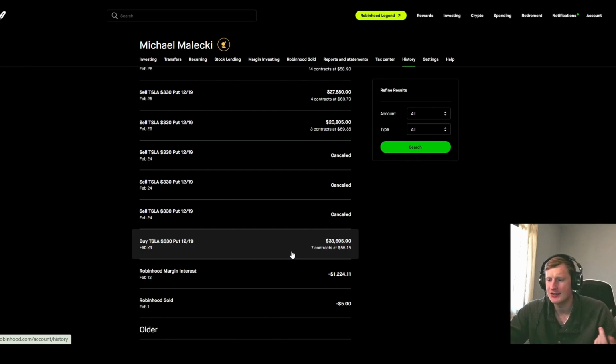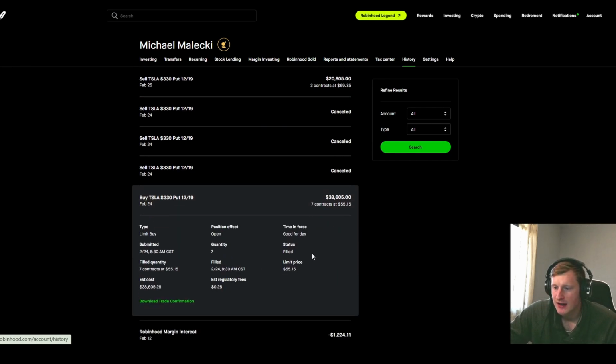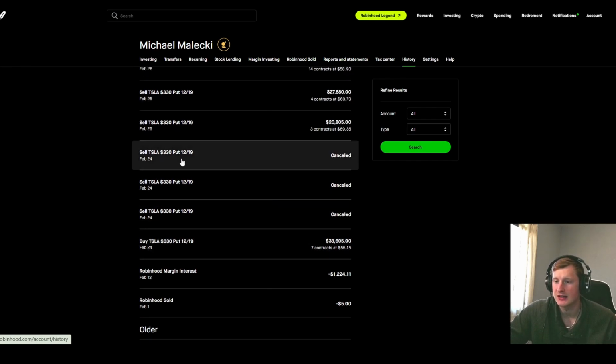So I bought those 7 puts and closed out, but then I tacked on another put position, so we'll talk about that. Over here, I bought the Tesla 330 put, 12.19. You can see here it got filled. You get the regulatory fees, and this is how much it costs: $38,000. And then Tesla dropped a substantial amount the next day or so.